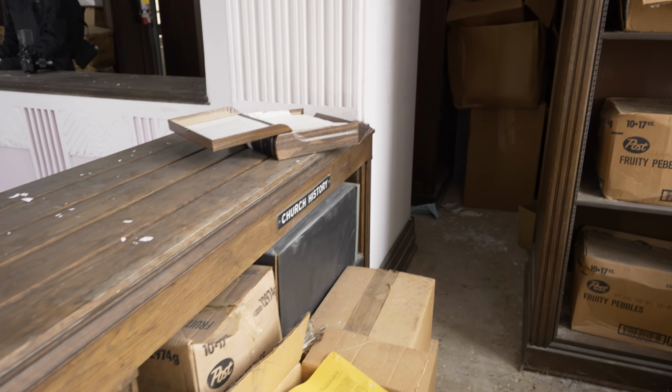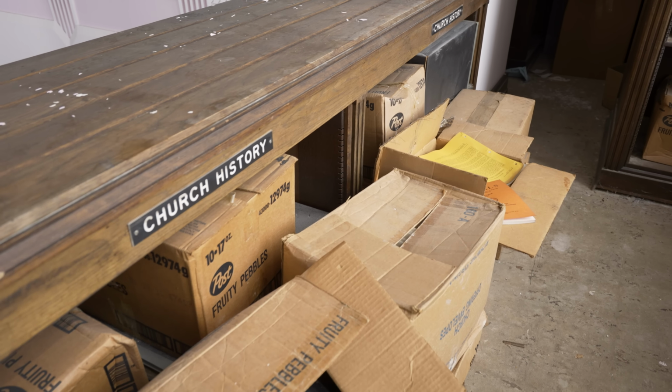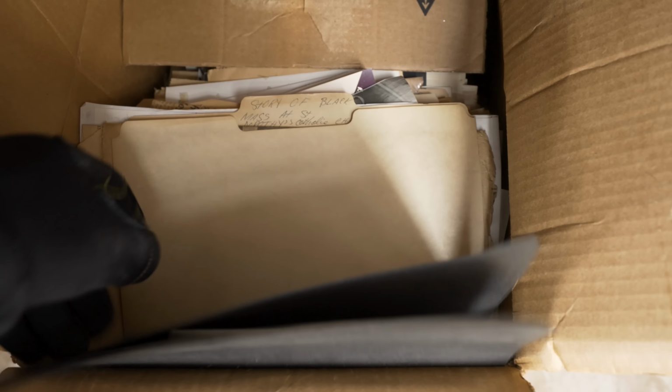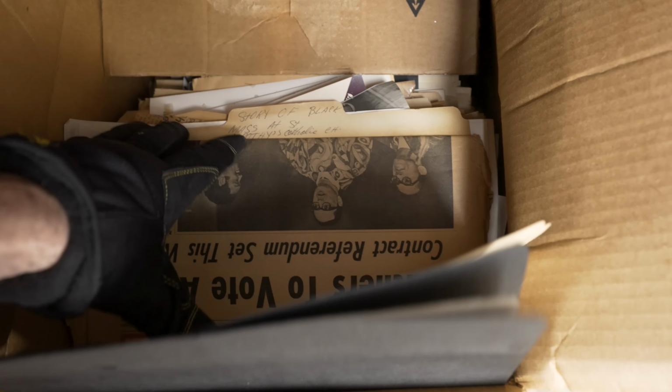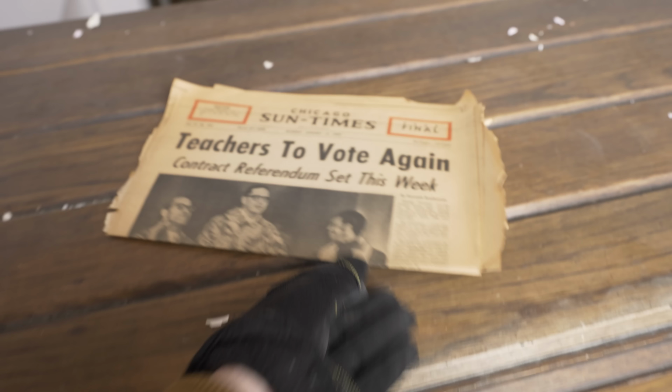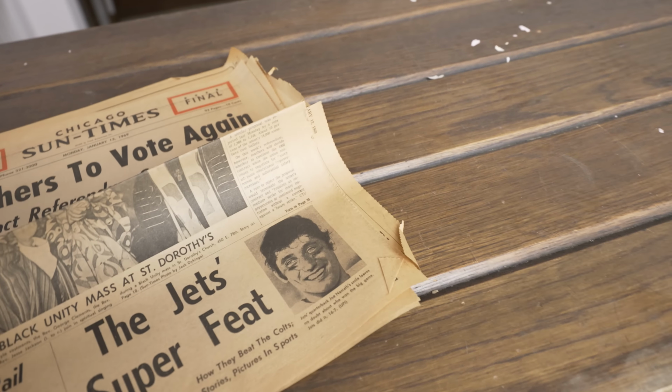Church history. It's all fruity pebbles. There's folders in here. Story of Black Mass at St. Dorothy's Catholic Church. '60s.